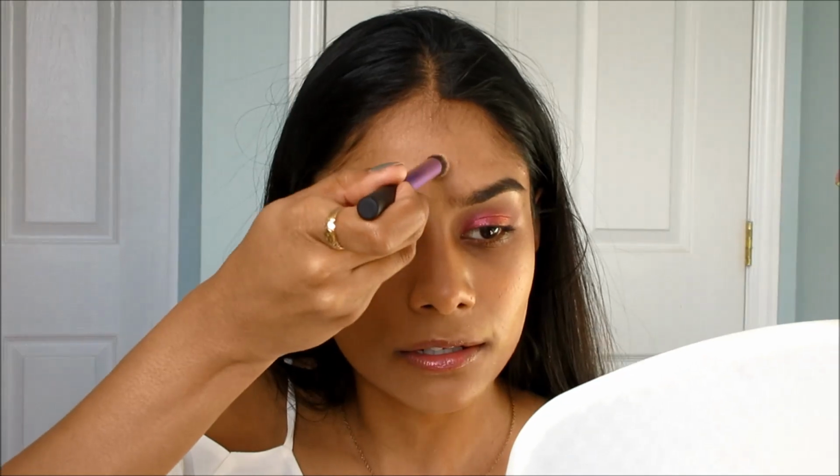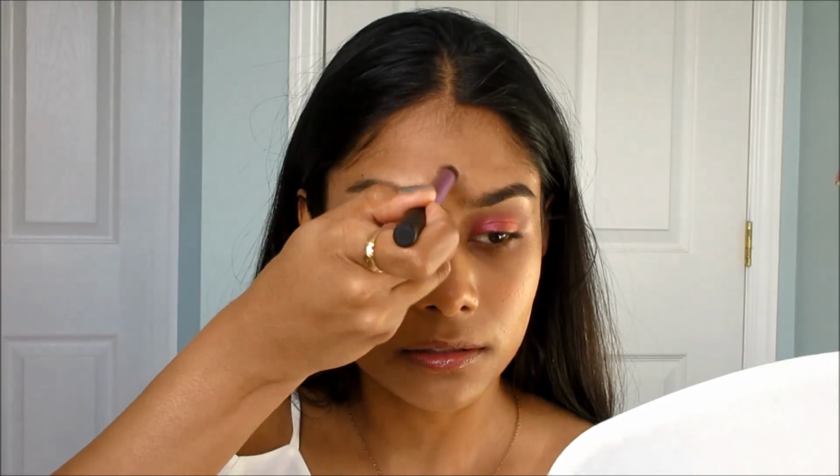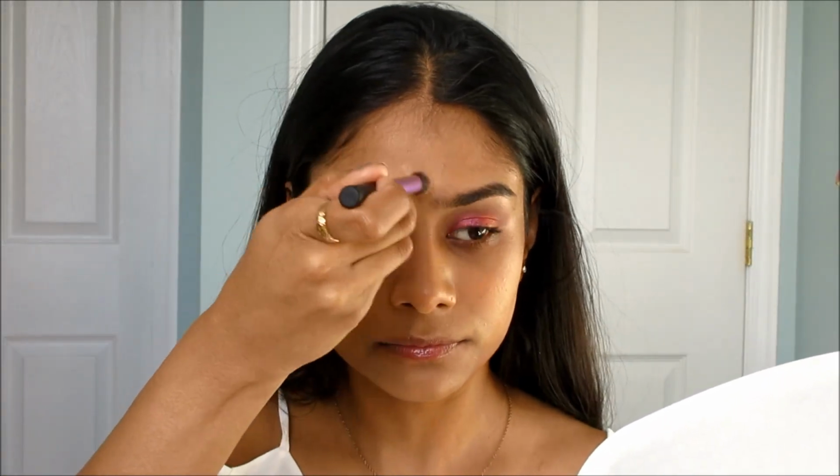And then just to get in between my eyebrows, I'm going to go in with a smaller kind of dense brush. This one is from Real Techniques. I've noticed that the formula of this concealer is great if you want to use it on your face, because the coverage is pretty high, but it's also not super matte like Tarte Shape Tape can be. So yeah, I really like it for the face. I think if you have combo skin like myself, then you will definitely like it.